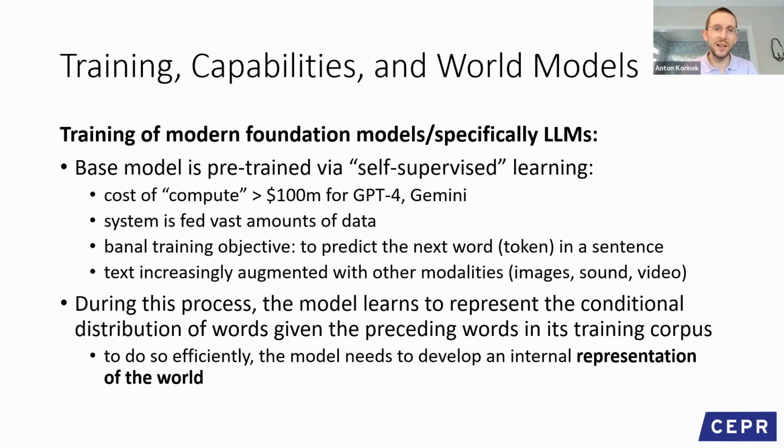All these models are basically pre-trained using a process called self-supervised learning. And it's a very expensive process. For example, for GPT-4, the cutting edge OpenAI system, or Google's Gemini, the cost of the final training run, so of the last time that you pressed the run and you executed your program, is more than $100 million.